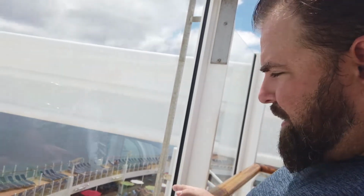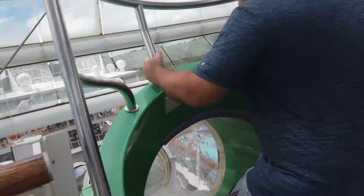Getting ready to go down the green slide on the tropical storm. I've watched some guys go down this thing, and the most laps I've seen so far has been 3. I'm going to try to complete at least 4 laps around this funnel. We'll see if I can do it.